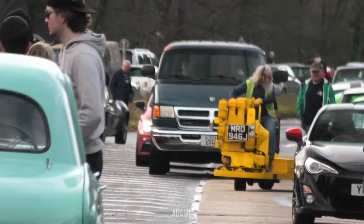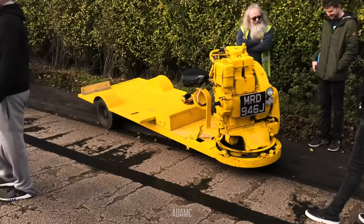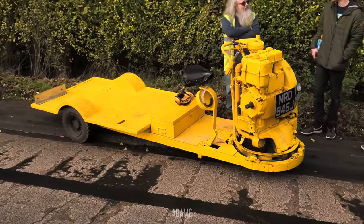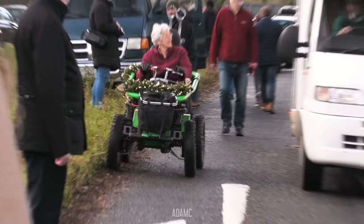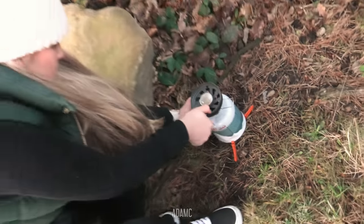Oh, what is this? What is what? Oh, he's parking up. So there it is. That's all I can say. We've currently got a drag race between a camper and an off-roading vehicle with tinsel. This is happening at a car show.